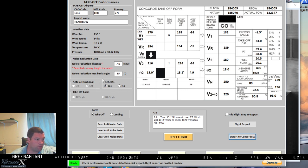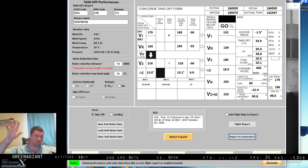We'll have a reheat takeoff. That's important to tick that box rather than no. We might get away with a non-reheat takeoff because we're reasonably light, but possibly not. Reheat takeoff was normal, so we're doing that. Built into this are the noise restrictions and the noise procedure for Concorde. So it had reheat, but then it turned it off after a minute, 2 minutes, can't remember. And then we can't use reheat because of the noise constraints.